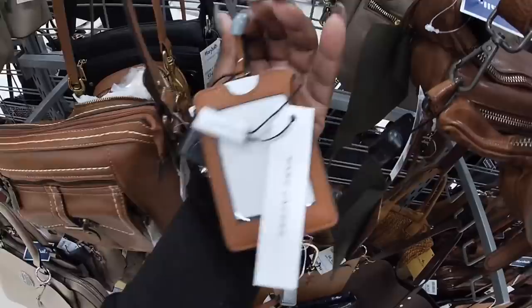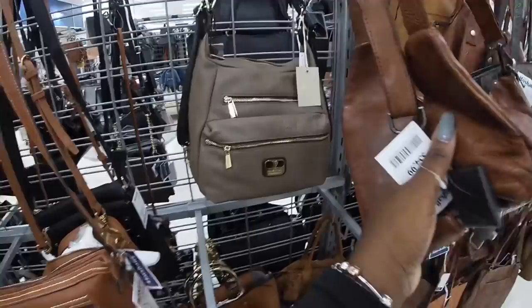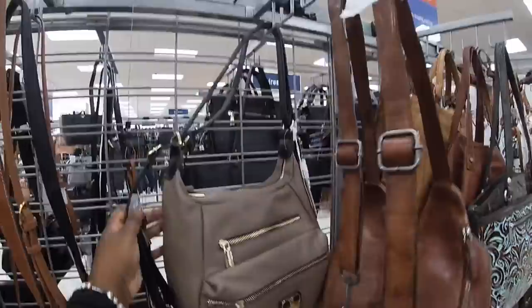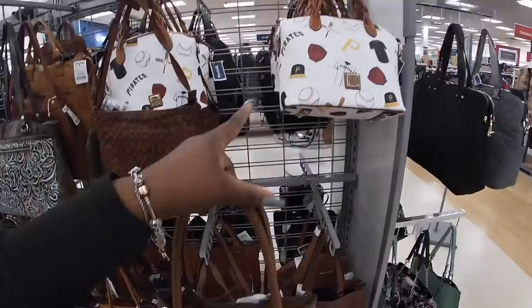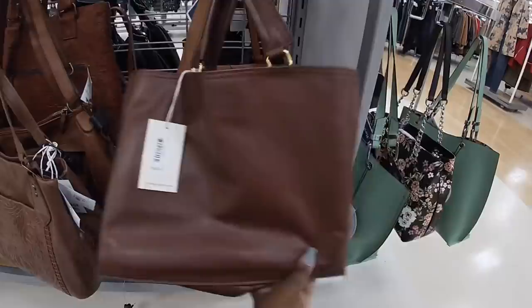I'm like, that cannot be a purse. $34.99. Valentina, 70. $25. Alyssa, they have the Dooney and Burkes. What's this one? I always mess this name up. But this bag is 90. It's a really nice bag. And they just have the Steve Maddens here.